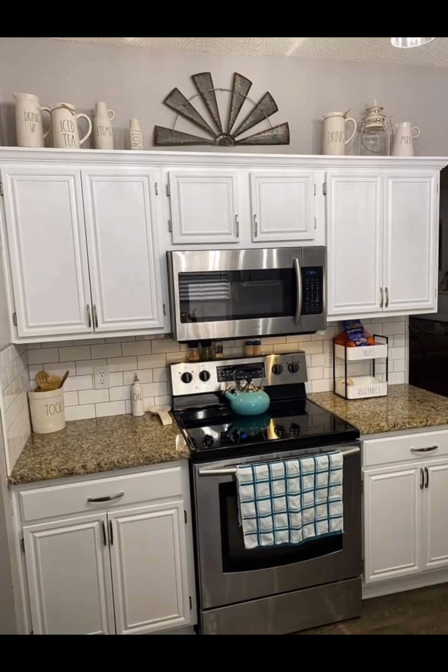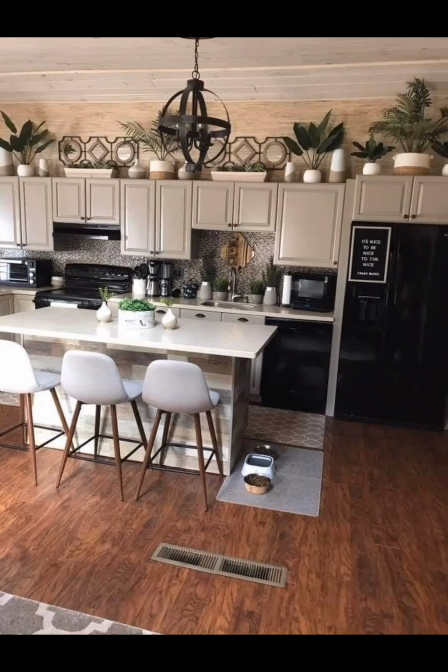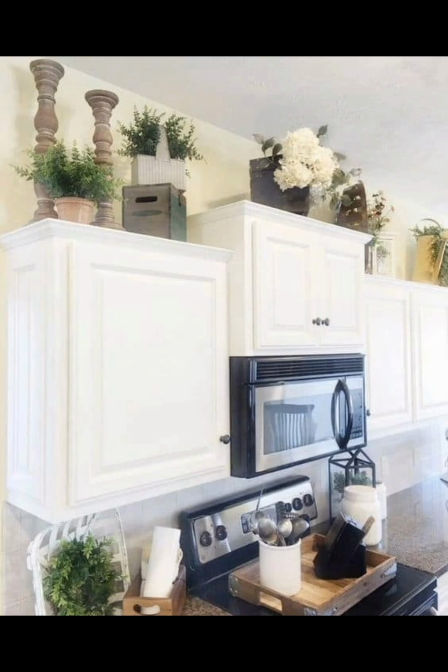Add a touch of glamour by incorporating mirrored panels or tiles above your cabinets. Mirrors can visually expand the space and reflect light, making your kitchen feel brighter and more spacious. Consider antique mirror tiles for a vintage vibe or sleek modern mirrors for a contemporary look.